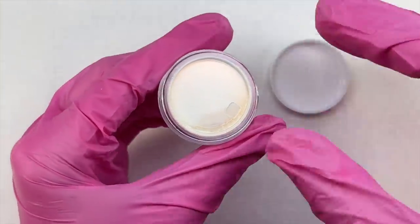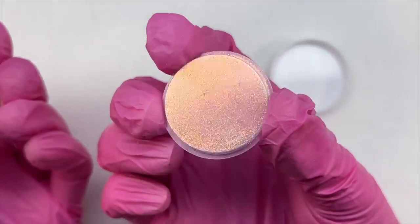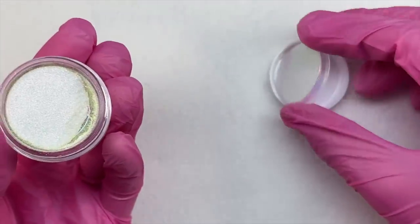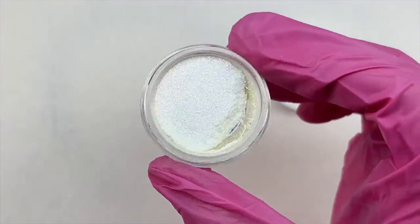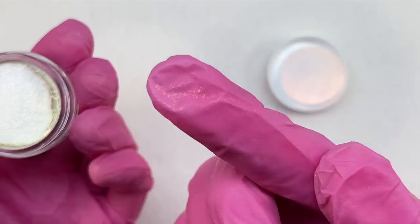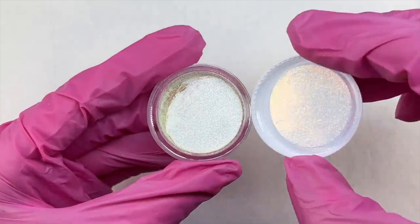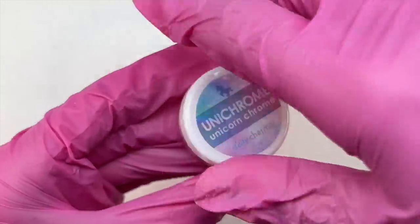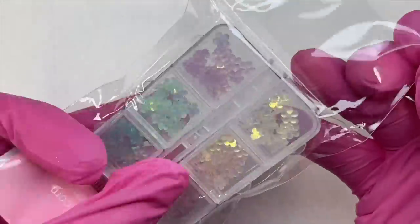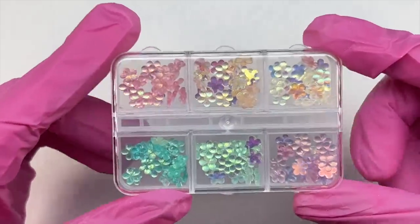The next item I picked up is their Unichrome powder, or Unicorn Chrome powder. Recently, I have become addicted to chrome powders, just getting in those very trendy nail designs, and I didn't actually have this chrome powder yet. I know when the glazed nails were popular and everything like that, just chrome nails in general, this was one of the top best selling items. I was seeing it everywhere, and I didn't have it in my collection yet, so I wanted to go ahead and pick that up. It is a truly beautiful chrome. You can put it over any color of gel polish that you would like, and it will just add a little glaze touch to your nails.